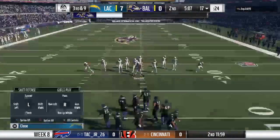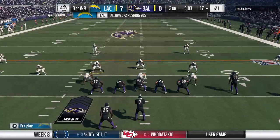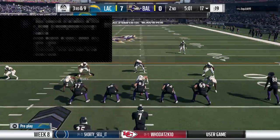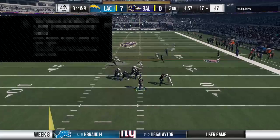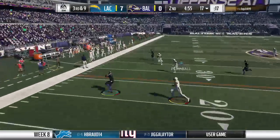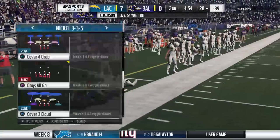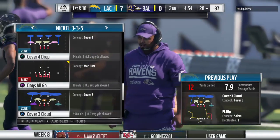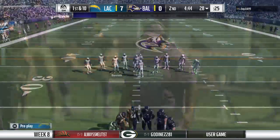An extra defensive back on the field for the Chargers now on third down. Here we go now. Blue line it. They're going to look to throw. Throwing for his running back, and he's got him, complete. And he'll be out of bounds, getting it across the 25. 12 yards to pick up there. Good for a Raven first.